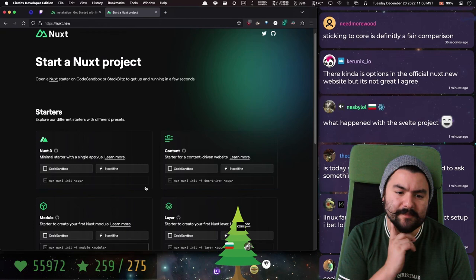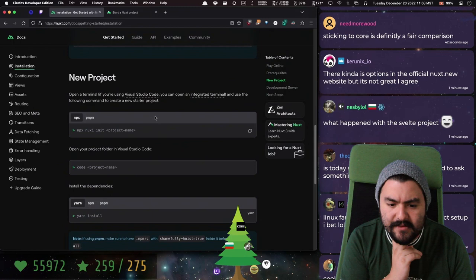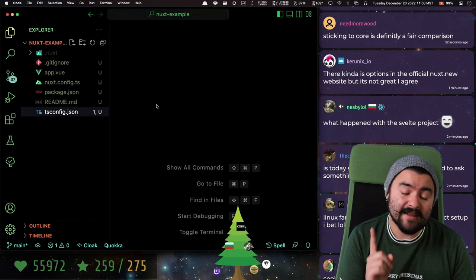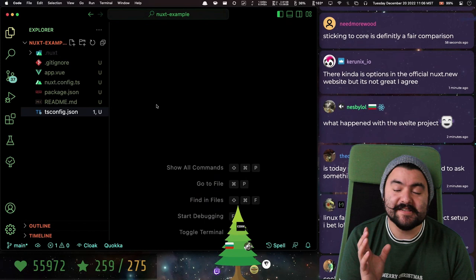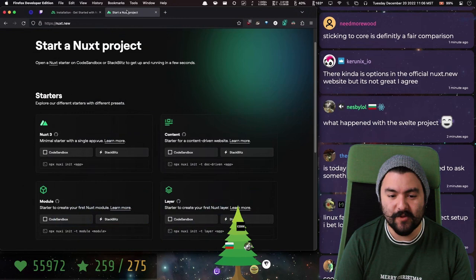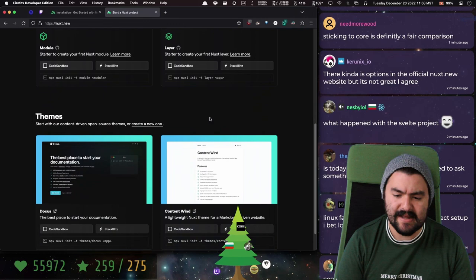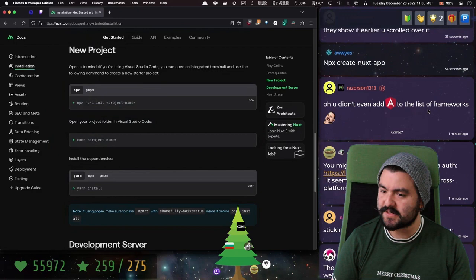It's interesting that the docs don't tell me about this. It may just be their mentality that they actually do want people to start with nothing. And like I said earlier, I actually do think this is a good way to get people to learn about what all of the folders mean, because we'll see in a second what you can actually do here. Start to create your first Nuxt module. Starter to create your first Nuxt layer. So yeah, we don't really even want the one for content because we're not building a completely static website. Oh well. It is what it is.